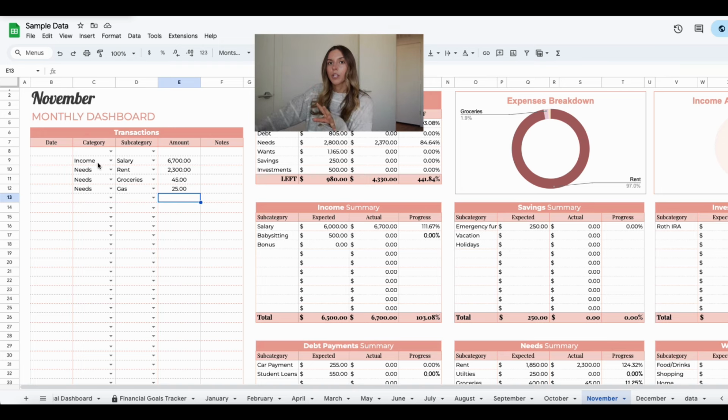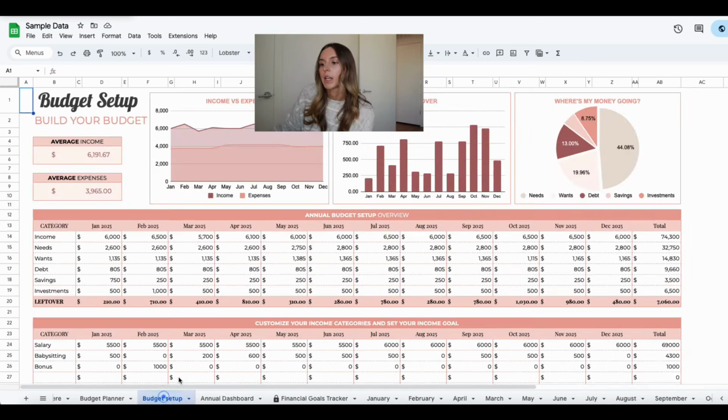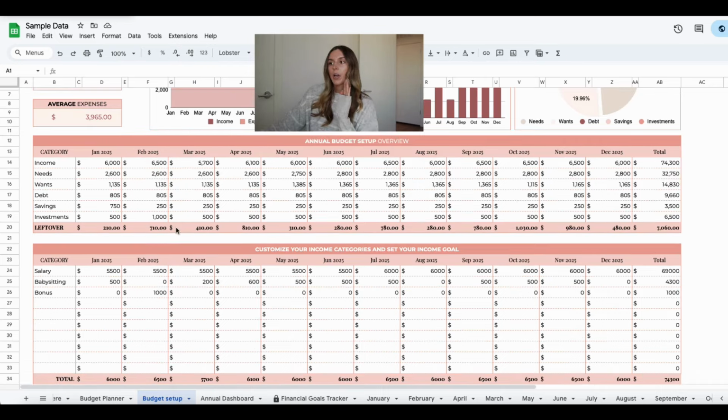As you're going through your transactions, you might realize that there's some subcategories that aren't currently pre-populated into this template. So you're going to want to add those. To do that, you're going to come into the budget setup tab, and this is the tab where you're creating your budget. So you're also creating your budget categories in this tab. I'm not going to worry just yet about editing any of the numbers because that's what we're going to do when we go to create our budget.